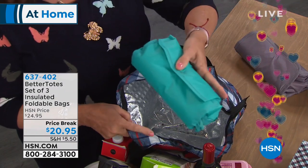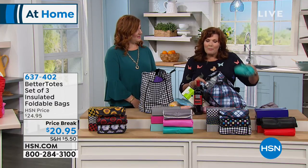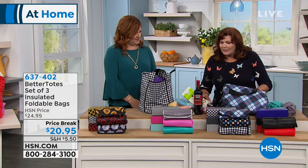So now you've got the cooler tote to take poolside, nice. To take to the beach, to go shopping with. Virtually every need that you can think of.